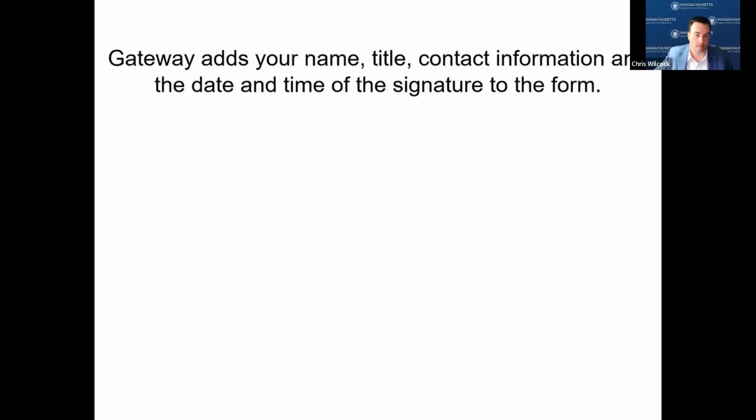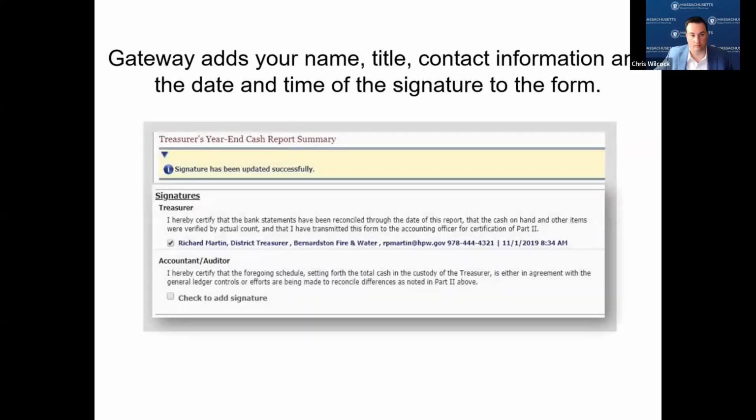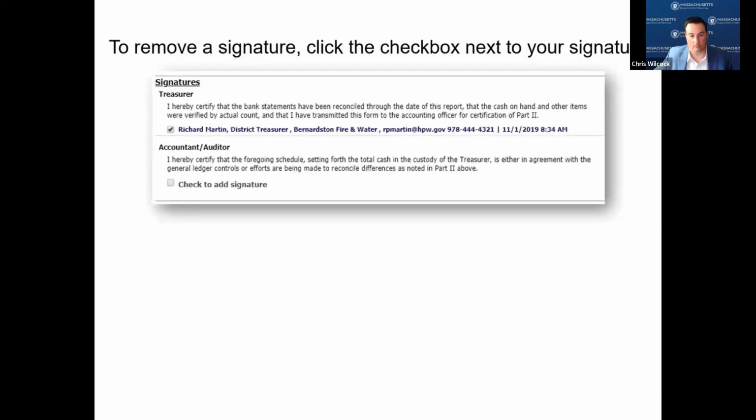Gateway adds your name, title, contact information, and the date and time of the signature to the form. To remove a signature, click the checkbox next to your signature. Then click the Remove button.